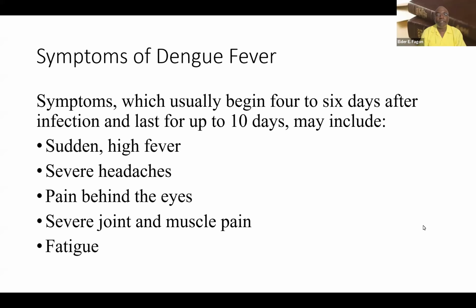What are some of the symptoms of dengue fever? Symptoms which usually begin 4 to 6 days after infection and last for up to 10 days may include sudden high fever, severe headache, and people talk about pain behind the eyes, what we call retroorbital pain, severe joint and muscle pain, fatigue. You just feel like you're out of this world. You just feel uncomfortable, as if every position you assume, you still can't feel comfortable. That is fatigue.